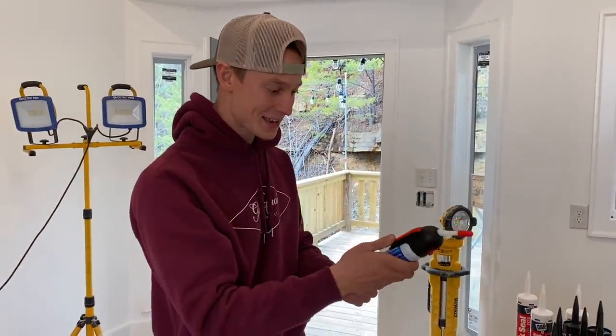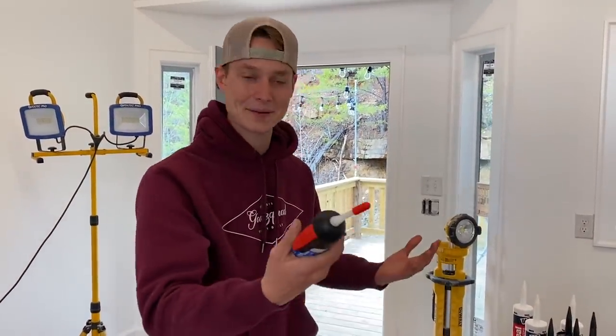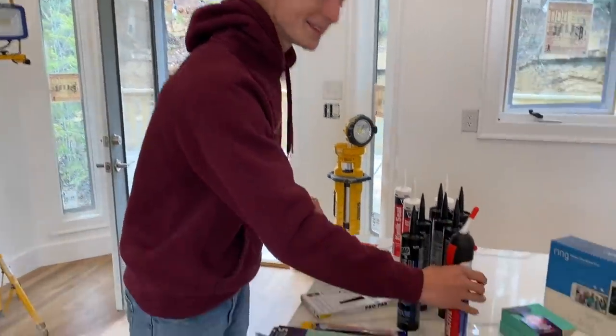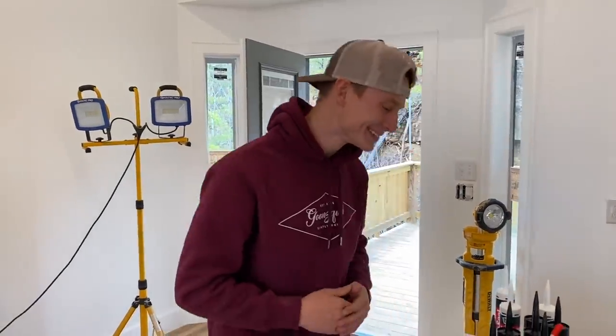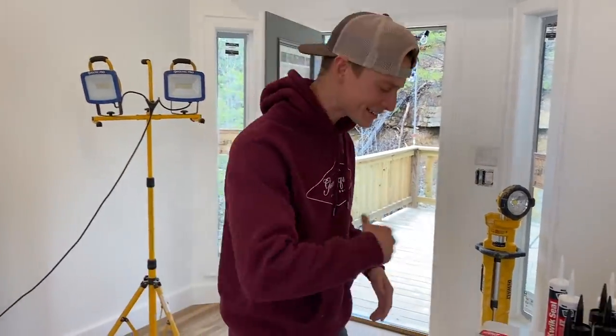All you gotta do is, I guess, shake it up and you press this button and it works. You don't have to have a caulk gun. Dude, that's just awesome, man. That's something that we really didn't need, but we seen that and we're like, we gotta have it, man. And you never know, might end up using it all the time. That's what I'm saying. You gotta test stuff out.